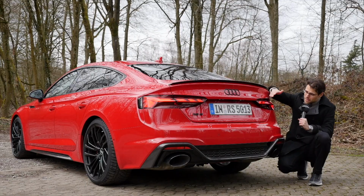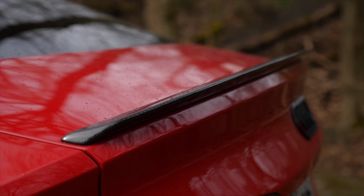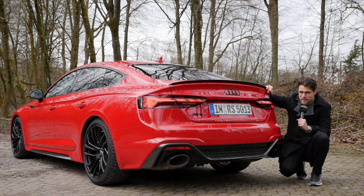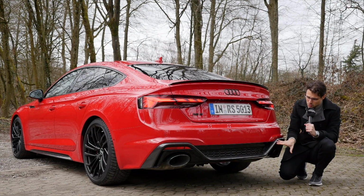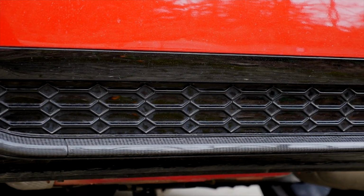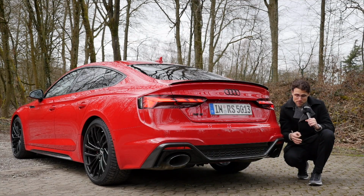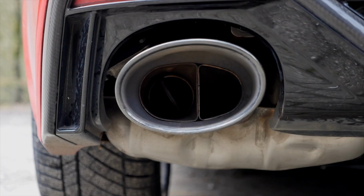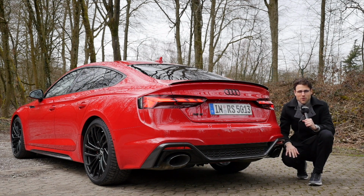Here in the rear, more modern signature for the tail lamps. We also have a carbon fiber spoiler in this optional carbon package. Black Audi rings because of the black pack, RS5 logo, and then the lower part really cool with this diffuser style honeycomb structure on the inside. There is a sports exhaust as base, but this is the optional sports exhaust. You can see it because of the black styling. Then there's a valve also on the inside, and you already heard some of the sound experience.